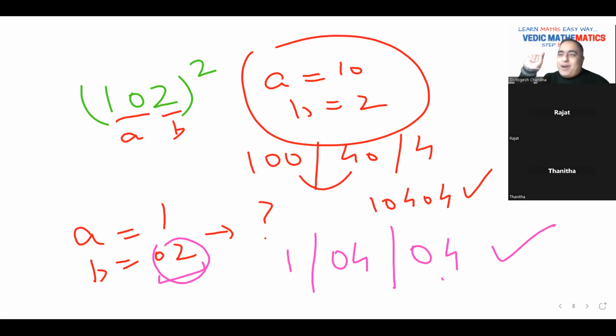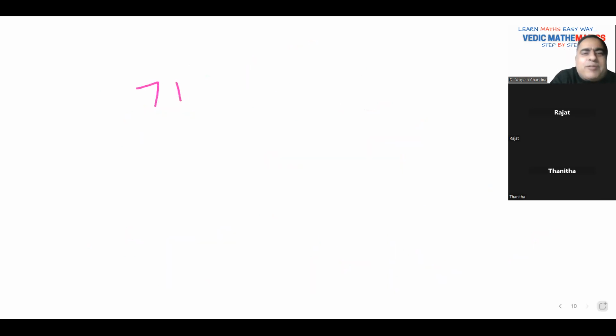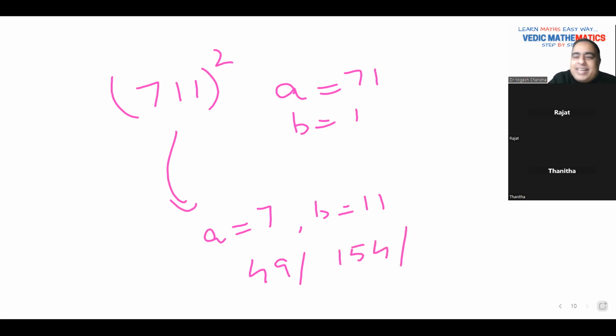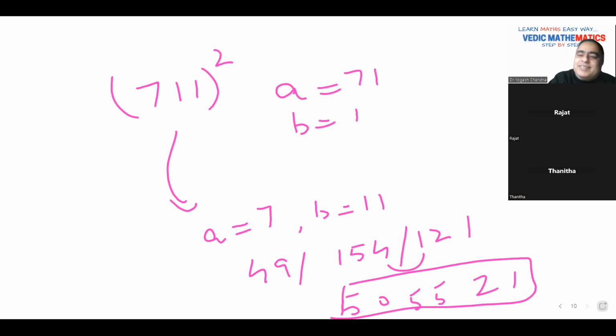Sir, yesterday you were saying one digit, one position. Yes, I still agree on that. But during calculation, to make our calculation easy, we do such things. I'll give you one simple example. 711. If I say A is equal to 71, B is equal to 1, one way is this. Another way is I say A is equal to 7, B is equal to 11, which is easy. Because to find the square of 71, I have to solve again. But here I know 49, 2AB, 77 into 2 is 154, and 11 square is 121. So this goes here. So 49, 154, 121. This is the answer, 505521.